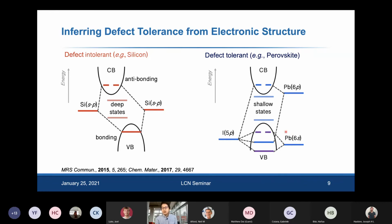We have s orbitals from the lead, which hybridize with the anion p orbitals to form this purple pair of bonding and anti-bonding orbital states. And we also have these empty p orbitals from the lead, which can hybridize with the anion p orbitals to also form a bonding state in the valence band and an anti-bonding state in the conduction bands. And with this very different electronic structure, our atomic orbitals are now close to the bands rather than in the middle of the band gap.